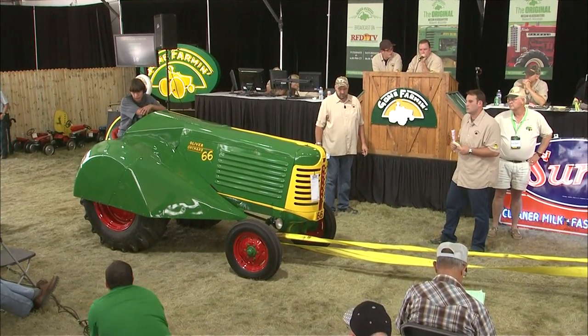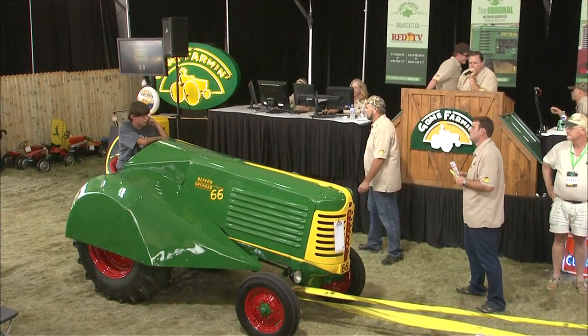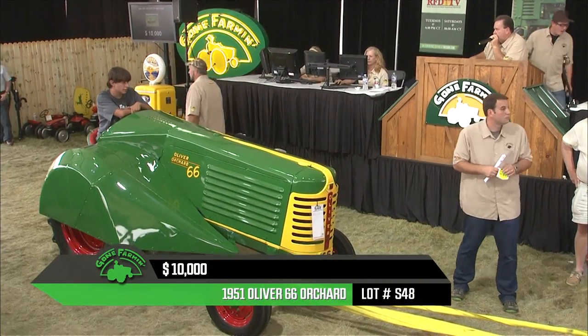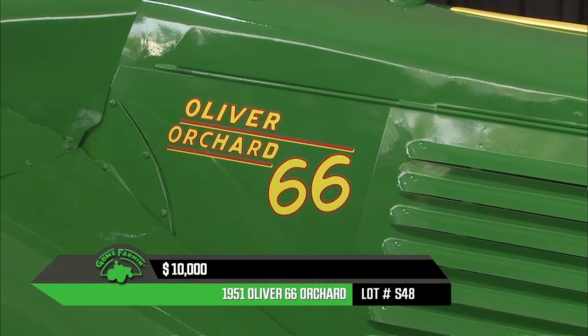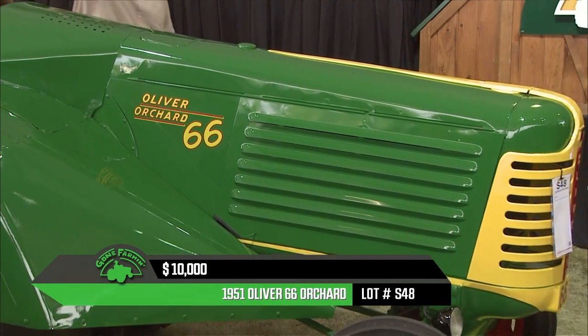Pretty much Lance there announcing the bid, and bid with confidence, because this is the guy who actually said if it doesn't do everything he promises it to do, he'll give you your money back. Very nice looking orchard here. Tin work all nice on it.